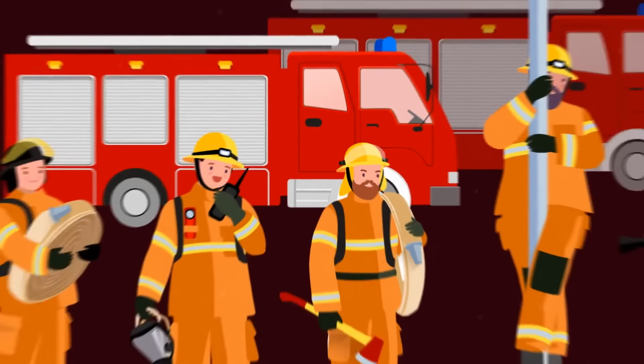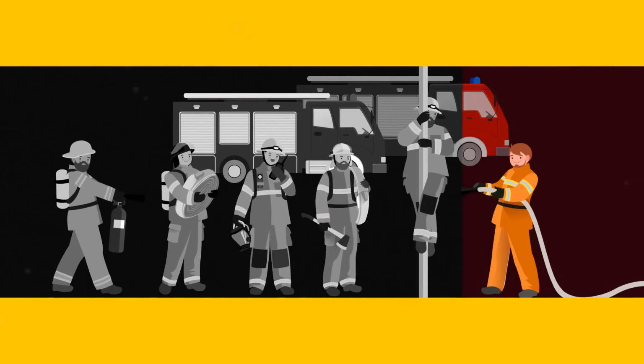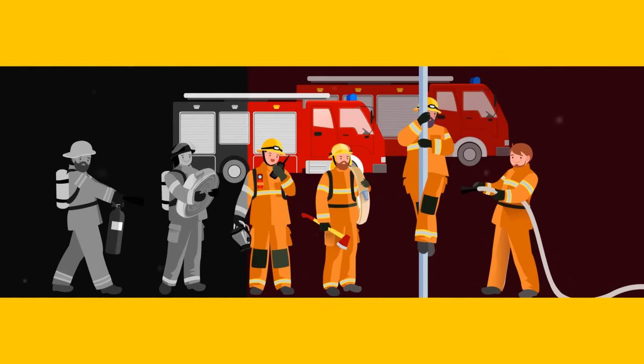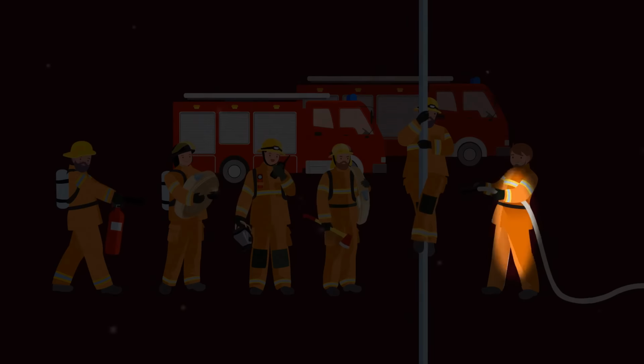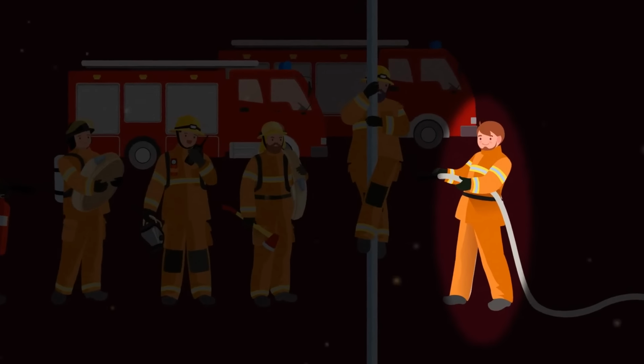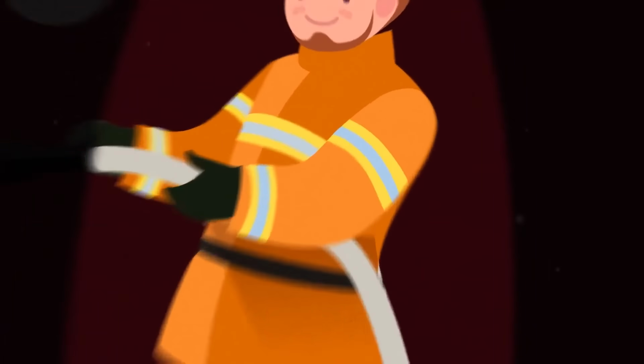Look at these guys carefully. Who is a fake fireman? It's the guy on the right. He's not wearing a helmet and doesn't have a special bag. Plus, his pants aren't part of the uniform.